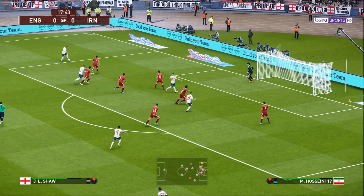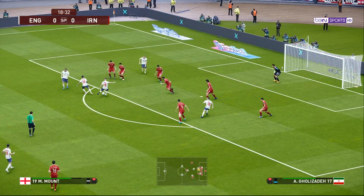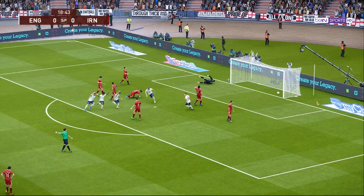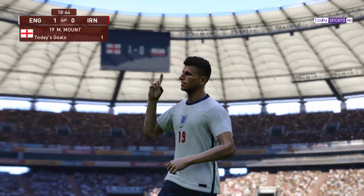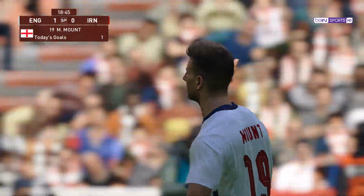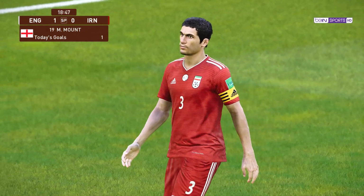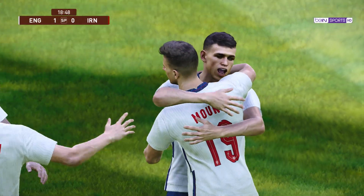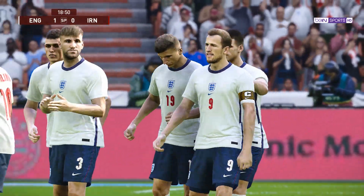Out to the left it goes. Chance! Goes for goal! Goal, England! That was glorious. Pinpoint accuracy. You know, what was notable in that, Peter, was the fact that he didn't try to blast it. He chose placement instead and delivered a peach.